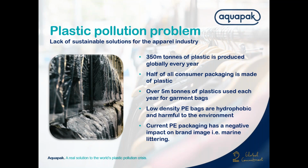And as we know, most of that is done in hydrophobic packaging or hydrophobic plastics, which means that if it does get into the waste stream or outside into the natural environment, it is going to cause a long-lasting issue, which is going to hang around for about 700 years. So there is a negative impact associated with that, which we're all very visually aware of. And as I've said, there's also toxicity impact that can be solved by using Hydropol.